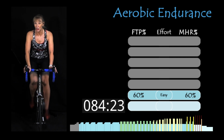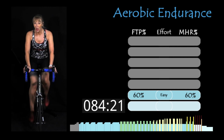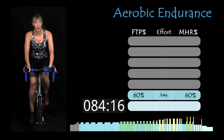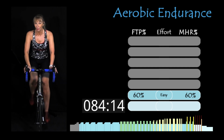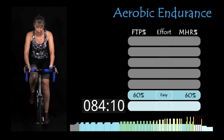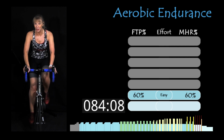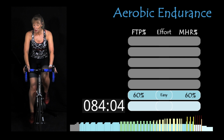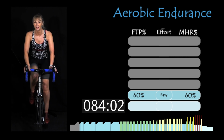Really having to work hard today to keep that heart rate under control now. I've got the added problem of having way too much adrenaline when I'm instructing. So I'm really gonna have to work hard to keep at the same intensity as you. It's gonna get pretty hard towards the end, but I'm gonna give it a go. So enjoy this recovery, another 30 seconds.